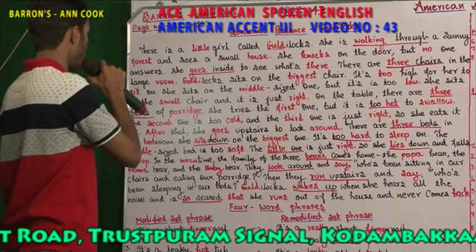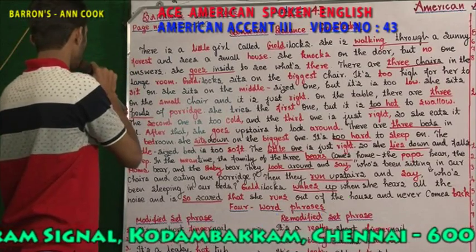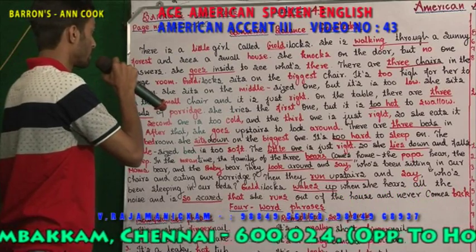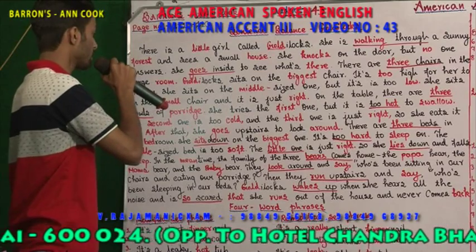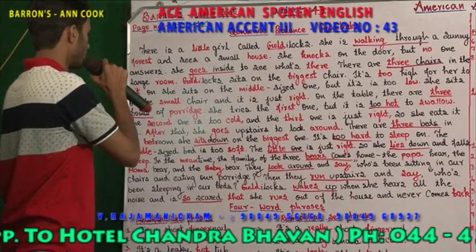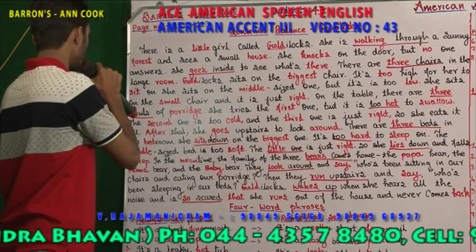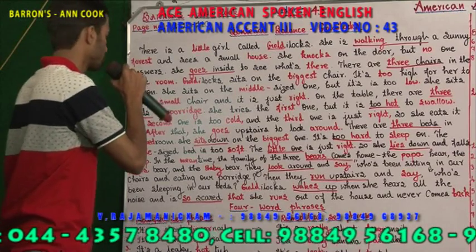In the meantime, the family of the three bears comes home. The papa bear, the mama bear, and the baby bear. They look around and say, "Who's been sitting in our chairs and eating our porridge?" Then they run upstairs and say, "Who's been sleeping on our beds?" Goldilocks wakes up. Then she hears all the noise and so she's scared that she runs out of the house and never comes back. Good.